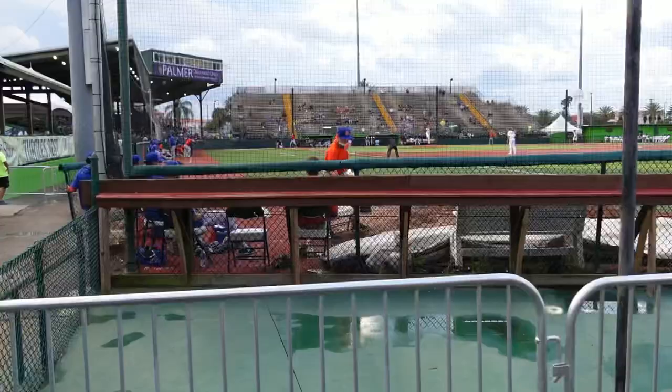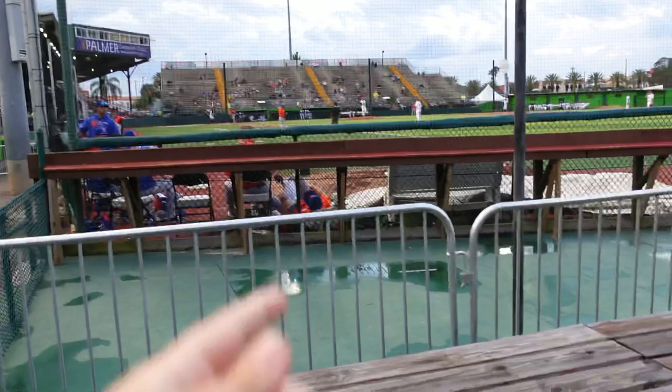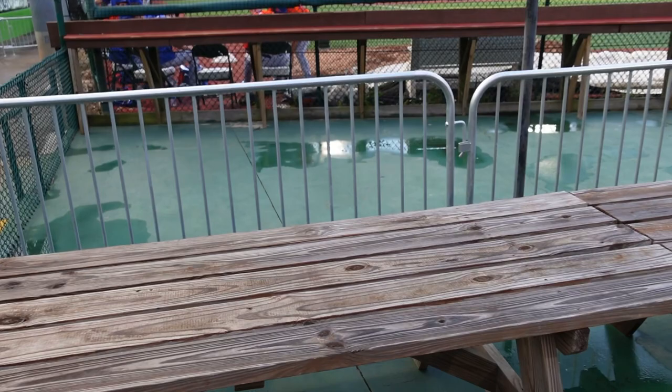Yep. Oh, foul ball! That was amazing timing. Oh, also that guy just fell. I missed the fall. No, I got the foul ball. You're lucky.